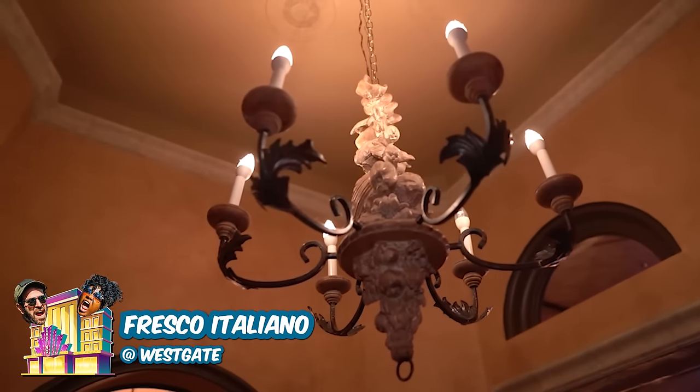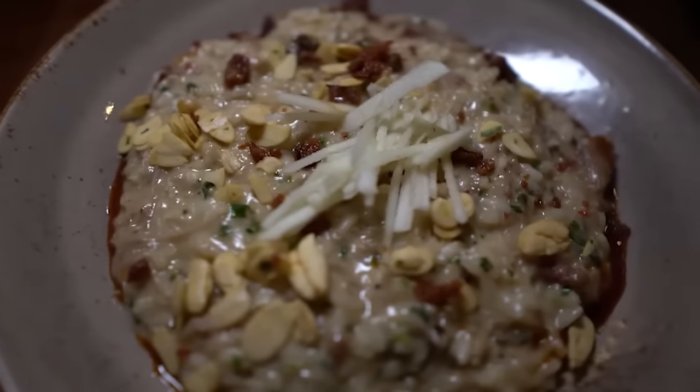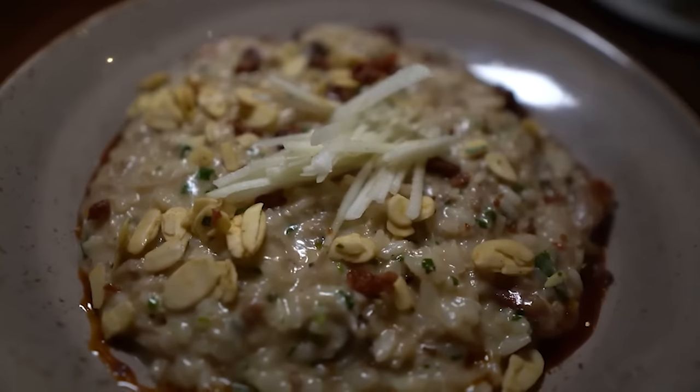Fresco Italiano. We're actually very excited to try. Dave, you must be excited because I'm looking at some of these things here. And one of the things we heard on the menu tonight is a duck risotto. What? I know, that actually sounds really good.